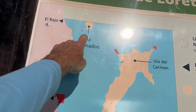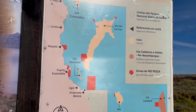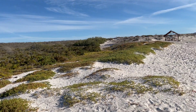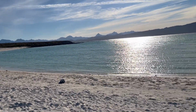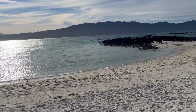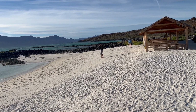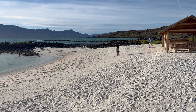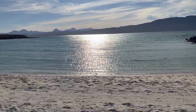We're up here, Coronados, this little inlet. Big island, Isla Carmen, out there. But here on the western slope of Coronados, we have the entire place to ourselves. At about 4:30 p.m., Feb 22, it's just getting warm enough to swim.